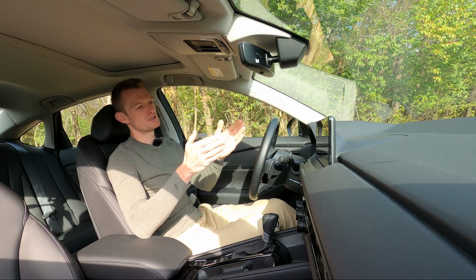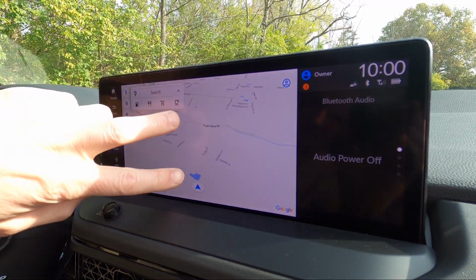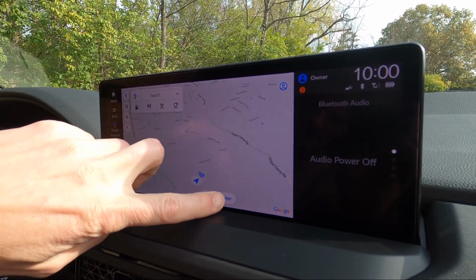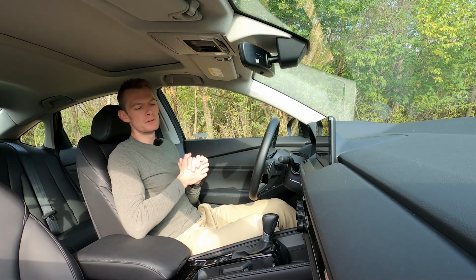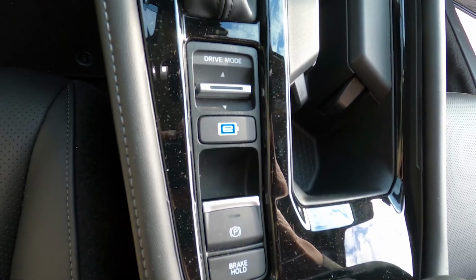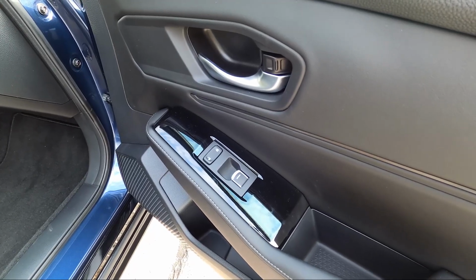And I will say that this 12.3-inch screen is fantastic with its Google integration. It has real Google Maps, which is quite nice, and it shows you the traffic and everything like that. So it's quite quick to respond, which is something that I've complained about with previous Hondas as well. If there's anything to complain about in here, it's some piano gloss black plastic that I'm not sure why they implemented it. It seems they have gone away from a lot of that in some of their other models, or at least put a texture on it.